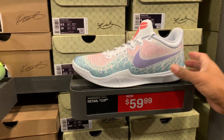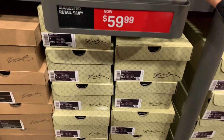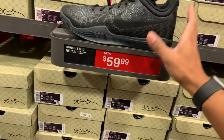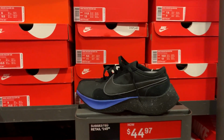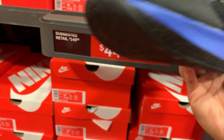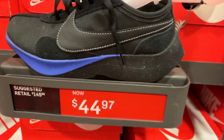Any thoughts on the Mamba Rage? Colorway is Hyper Grape Green Glow, $59.99. Nice different color, and the price is $60. Not bad. And another black colorway, we got $59.99 also, triple black. Anyone up for a little bit of classic? We got the Nike Zoom Racer QS at $44.97. Can you believe it? The retail on this one is $150. Colorway black and white race blue. A nice bottom right here, very comfortable though, $44.97.